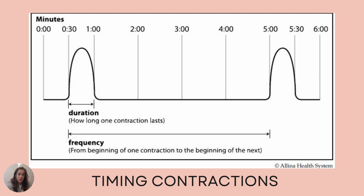Basically, the saying goes, a watched pot doesn't boil. So we don't want to call our team in too early and have them be a distraction to you, but we also would like them to get there before you're in transition. So there's a fine dance of when you're going to want to call your team to join you. But what we don't want to do is obsess over timing contractions. You don't need to time every contraction from the beginning of your labor to the end.